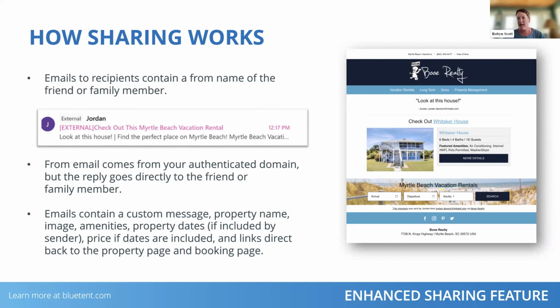So Blue Tent's taken out of it. You guys can have a full conversation there. Put in the custom amenities. It does include, and there's different ways we can display properties in these emails, but they're really quite fantastic.